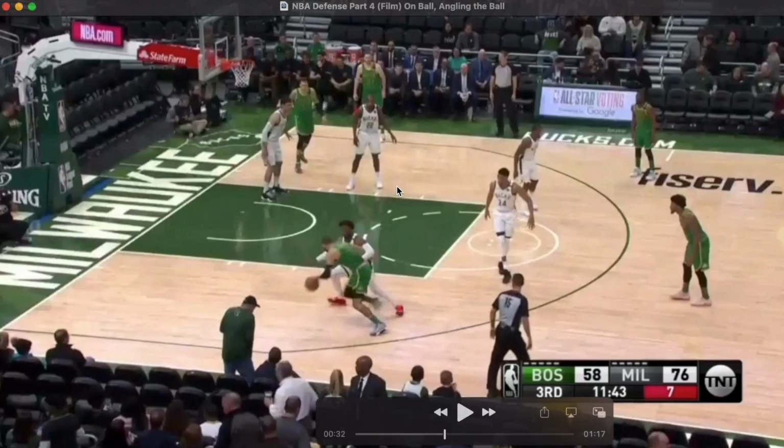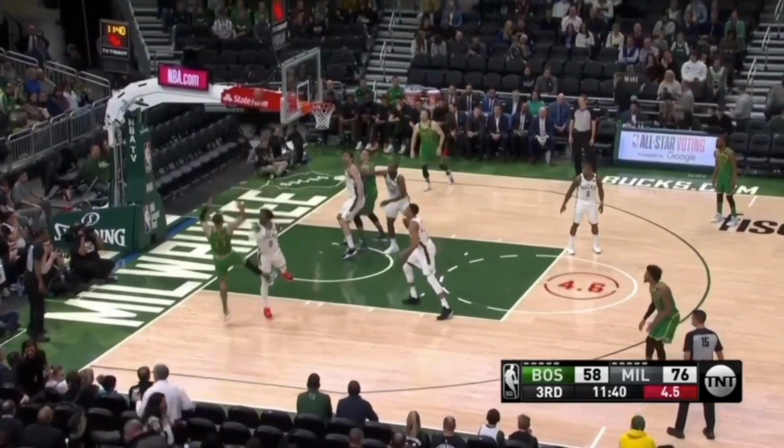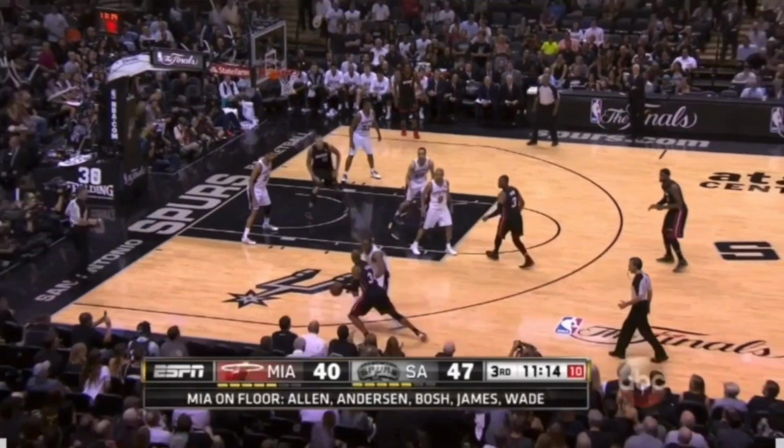Now Wesley Matthews right here is forcing Jayson Tatum down to his left hand. He has his left hand jamming his hip. Great job of staying attached to that hip with a high hand contest.